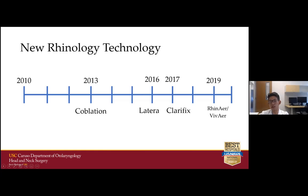And I really want to go over the data behind these to show you what's the data that supported their approval in the United States, and also what are the limitations of these devices.